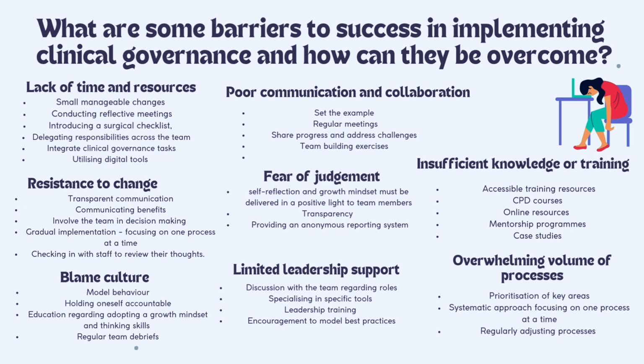Blame culture. The prompt actions of finger pointing, scapegoating, and defensiveness can be eliminated and replaced with a culture of accountability. Strategies include displaying model behavior and holding oneself accountable. This will show staff that there are more benefits to stepping forward and acknowledging mistakes with absolutely no punishment. Instead, praise and benefits of self reflection, professional development, and improved job satisfaction. Education regarding adopting a growth mindset and thinking skills is integral. Therefore, doing a course as a team or simply holding regular team debriefs to discuss individual and team progress can be a huge step forward.